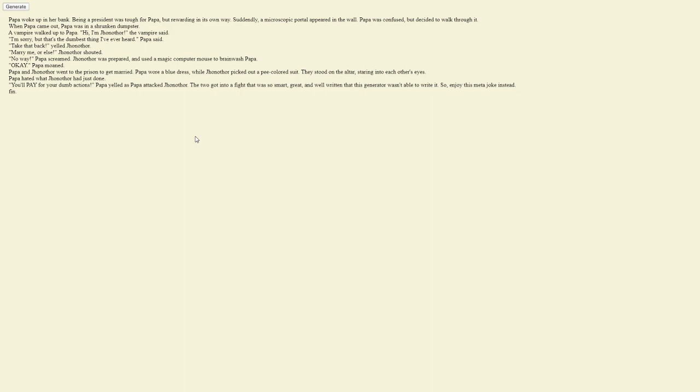"Take that back," yelled Jonathor. "Marry me, or else!" Jonathor shouted. "No way!" Papa screamed. Jonathor was prepared, and used a magic computer mouse to brainwash Papa. "Okay," Papa moaned. Papa and Jonathor went to prison to get married. Papa wore a blue dress, while Jonathor picked out a pea-colored suit. They stood on the altar, staring into each other's eyes. Papa hated what Jonathor had just done. "You'll pay for your dumb actions," Papa yelled as Papa attacked Jonathor.